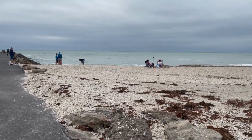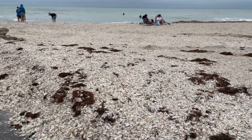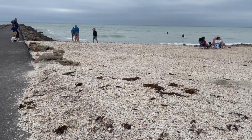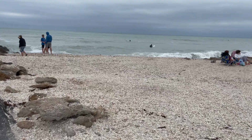And I see some people looking for shells. Wow, look at all these shells that have washed up here. Thousands of them. Look at all this. Don't know if there's any shark teeth in there or not, but there sure is plenty of shells. Wow, look at all this. Tons of them here.